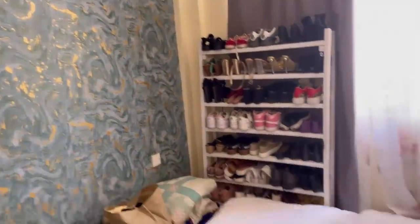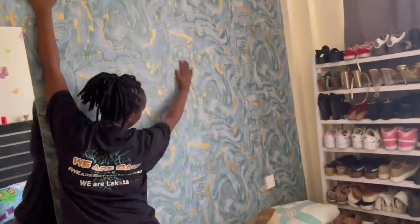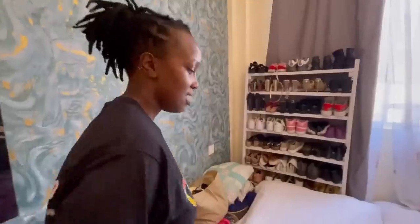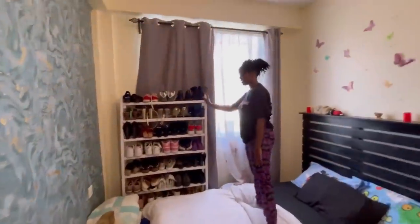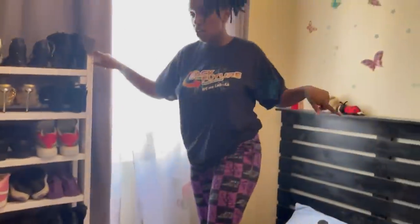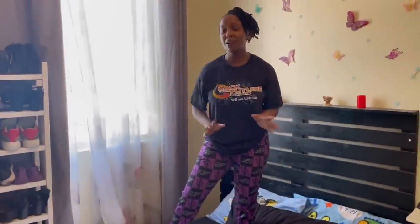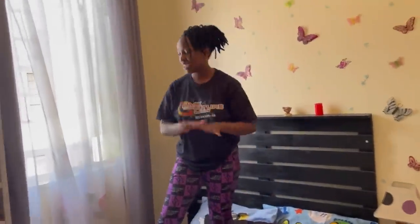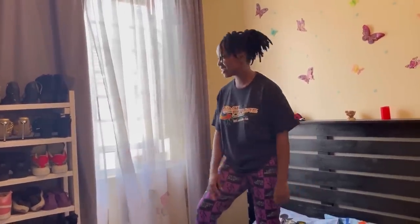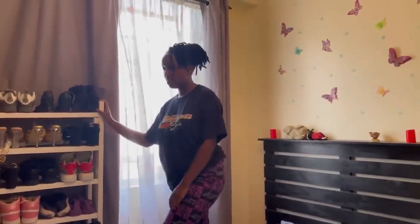So where do we start? Let's start with this very lovely wallpaper. This wallpaper, by the way, was installed by one of the same guys who installed my sitting room wallpaper. So here is the shoe rack. I bought this shoe rack before I bought this bed. So I had a smaller bed. Aki nimetoka mbali. That bed, I'll give you guys a story about that bed. But the old bed, the one that you'll see here kwa screen, it was so old. I even sold it at 100 bob to a second hand. Like, what? So this shoe rack, I bought it before I bought this bed.